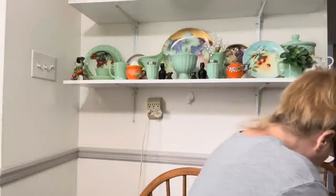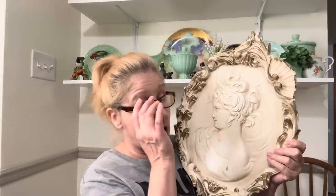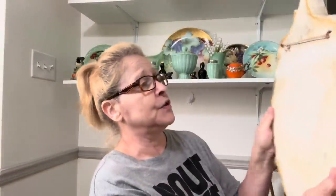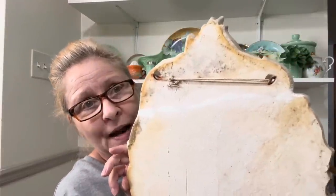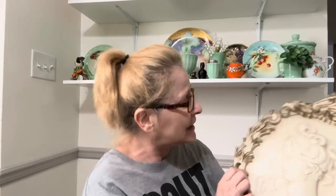I got this beautiful chalkware piece. Let me show it to you first. Now, the sad story about this piece is it was in perfect shape when I purchased it. I had it in a bag with some other items in my back seat, and when I turned the corner, the bag tipped and the top of it broke right off. So I glued it with this amazing glue that I have. You could see I filled the crack in with some air dry clay. That's where it cracked. But really, it doesn't look bad.